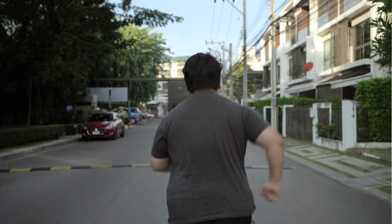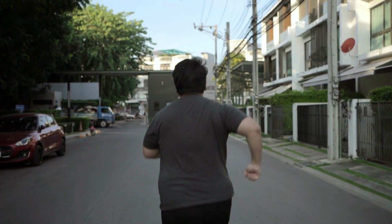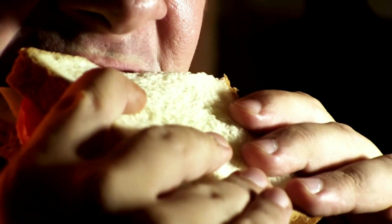So for example, if you run 5K, the average person's going to burn between 300 to 400 calories. A Pret sandwich or a Subway sandwich, even a 6-inch Subway sandwich, is around 300 to 400 calories. So you can eat that back pretty easy. So I suggest creating that through diet.